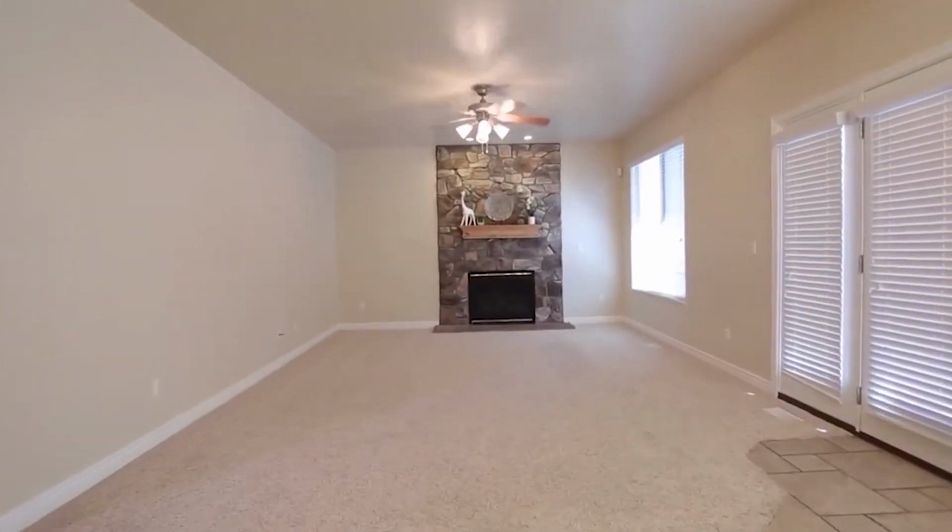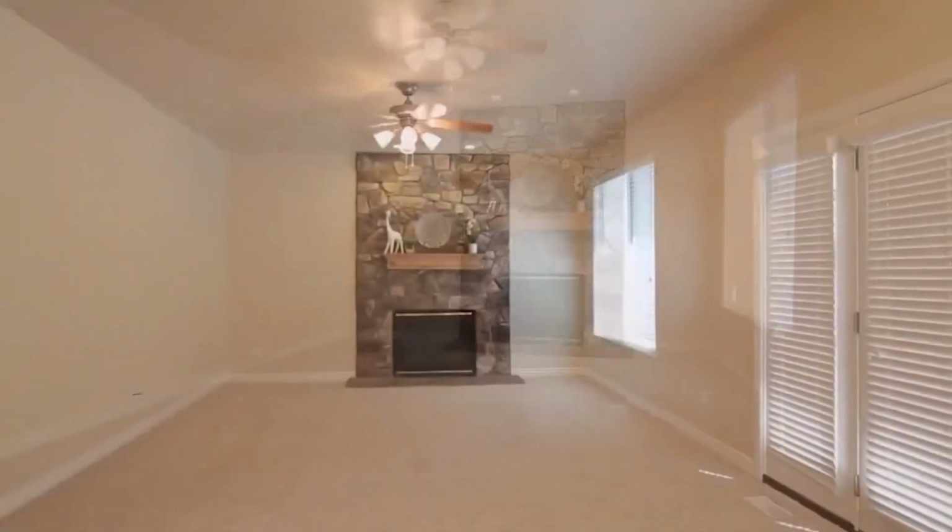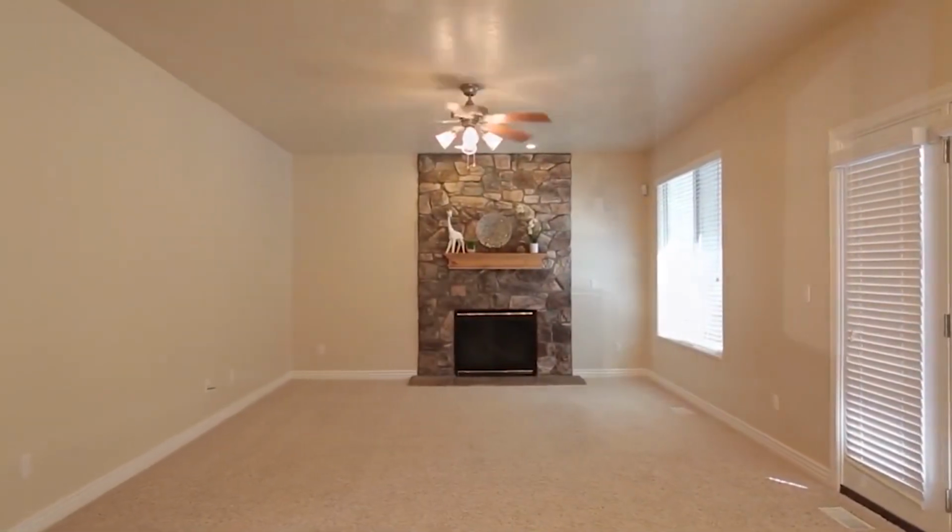Now, you'll notice big open rooms as we look through this, and lots of light. They did a good job getting lots of windows in there. We like that, right? Oh, absolutely.